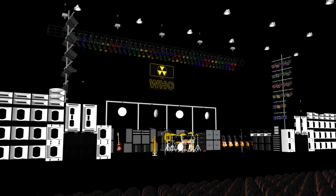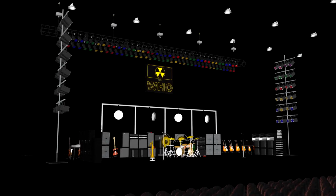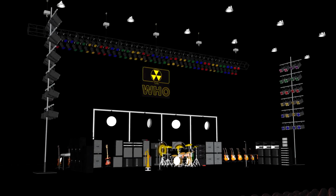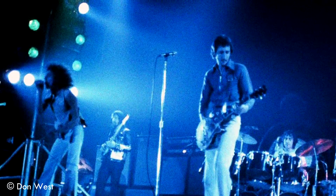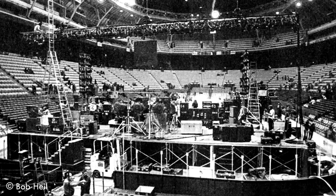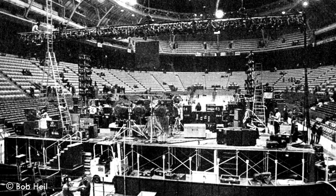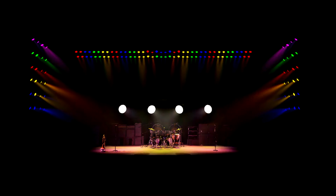The second iteration was composed of 4 structures, from which 132 lights were hung. This one was used for the American and Canadian dates, and compared with the first and the third, it was the biggest one. Also, this one was the best documented leg of the tour. So, based on all the multimedia material available, the second lighting iteration should be placed in this order.